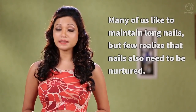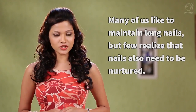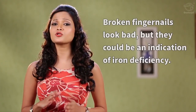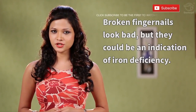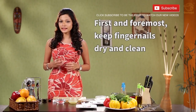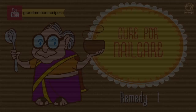Many of us like to maintain long nails, but very few realize they also need to be nurtured. Very often, nails become brittle and they crack and break easily. Broken nails not only look bad, but they also could be a sign of iron deficiency. Try these simple remedies for healthy nails. First and foremost, keep your fingernails dry and clean to prevent bacteria from forming beneath your nails.